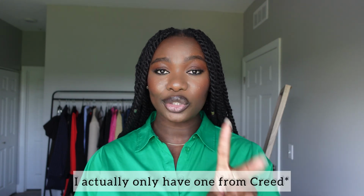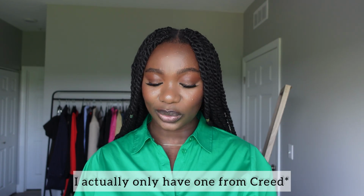So the first one we have here is from Creed, and we have 2 Creed fragrances in this review. If you know Creed, you know that they are quality, they are luxury, they are niche. This one is called Silver Mountain Water. It was actually recommended to me by one of my friends from college, and I just know I can trust him because in college he always smelled so good. This is one of his favorites. He told me that it's one of his most complimented. So I'm just like, okay, well, I have to smell it. Let me be the judge of that.